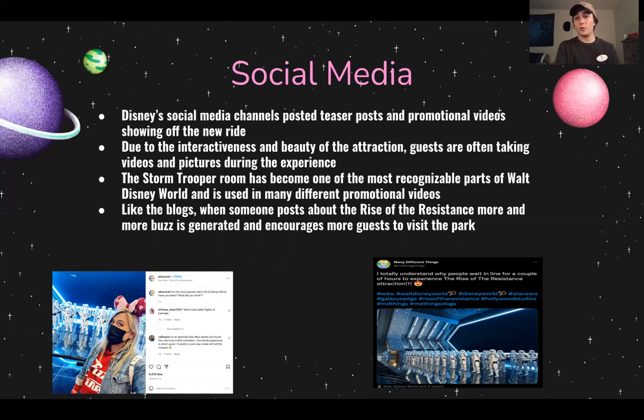Since the ride was so interactive, with cast members talking and being part of the whole show, a lot of guests were taking videos and pictures of the ride and posting them on social media, whether it be Twitter, Instagram, TikTok, or Snapchat. If you're going to Disney World, or somebody is in Disney World, odds are they're posting this on their stories or on Instagram. It's just a big major thing you do in Walt Disney World.